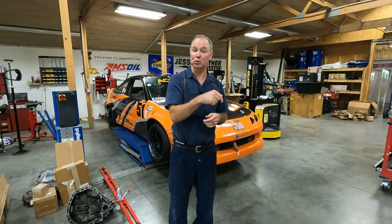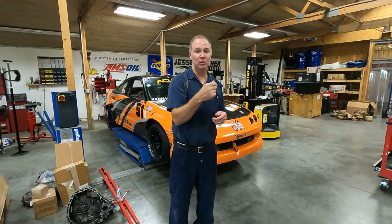The guys in the first 5 rows all went out on slicks, and they did their fast lap on lap 2. And then by lap 3, 4, it was wet, right? So I'm comfortable, I've got my rain tires. I think I qualified like 14th overall, and I was 4th in H Production. So that's where we're going to start. But man, there were cars off everywhere.